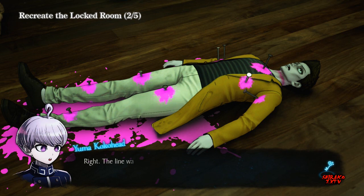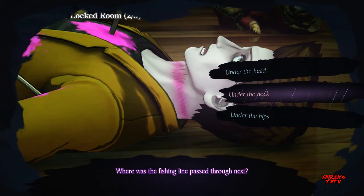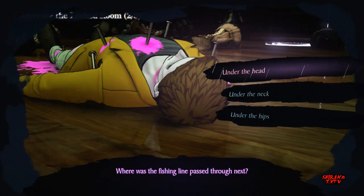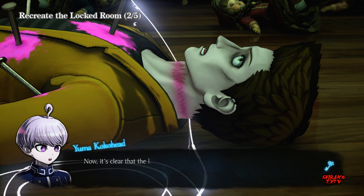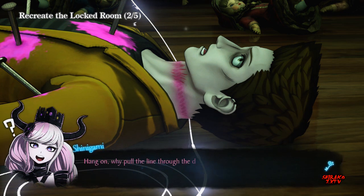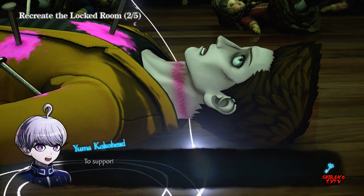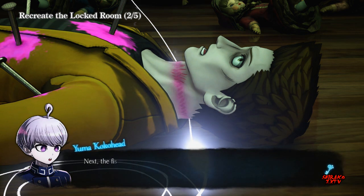A corpse, please. Right. The line was then passed around a certain point on the corpse. That was... here, behind the neck. The line ends here to support it. Now, it's clear that the line passed through the vent, the doll's eye, and ended beneath the neck. Hang on. Why pull the line through the doll first? Can't you just start by pulling it from under the body? Nope. To support the body's weight, the line needs to pass through the doll first, as it was fixed in place. Next, the fishing line.